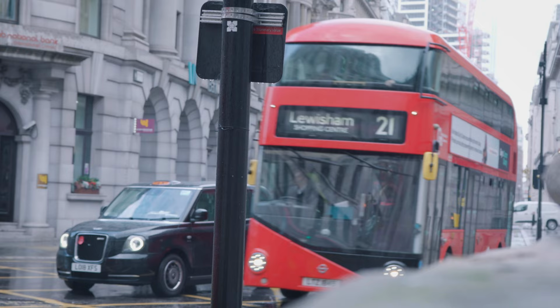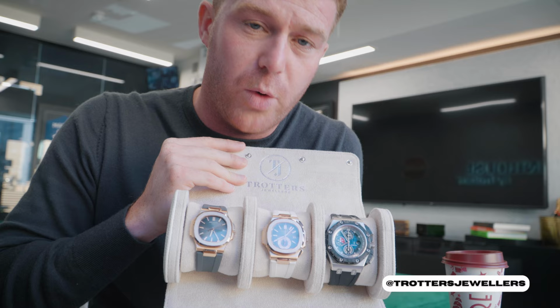Yes guys, how are we doing? So today we have three special watches to show you guys in our very own Trotters watch rolls available online. Inside we have two Patek Philippe's and one AP.